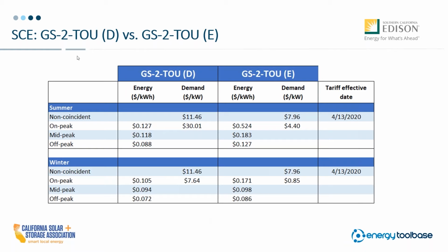So this is the classic example in the SCE territory. The GS2 TOU option D is the default commercial rate for medium-sized commercial customers in SCE. And the GS2 TOU option E is the quote-unquote solar-friendly rate. And remember, for those old-school folks on the line, this used to be the B and the R. They renamed this. It's now the D and the E. These are the current effective ones in place today. It's pretty simple what's happening here.